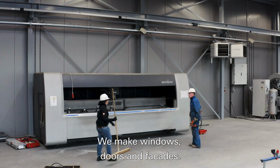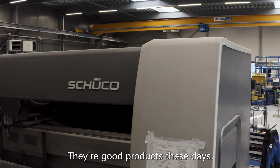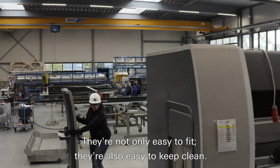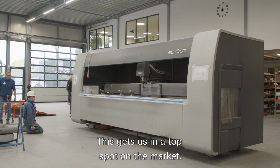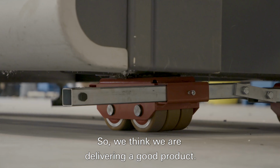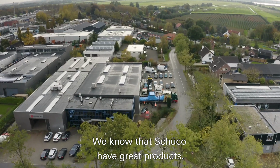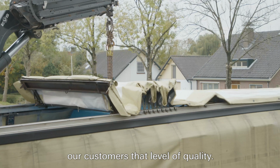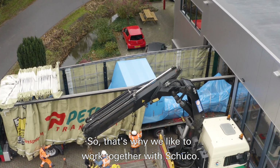We make windows, doors and facades because it's a good product these days. It's not only easy to fix, it's also easy to keep clean, to get it in a high position on the market. So I think we are delivering a good product. We know that Schüco have a good product. It's German quality, and we like to offer our customers the same quality. So that's why we work together with Schüco.